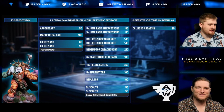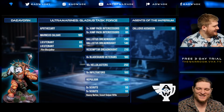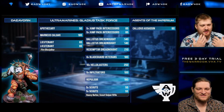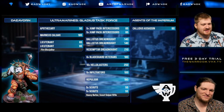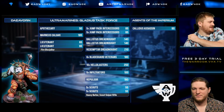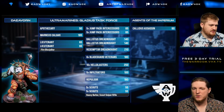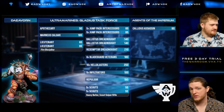What if Fire Discipline and Marneus Calgar, what if they kissed under the bleachers? What if they were in the same unit and they were on a unit that wanted to both advance and charge and also gain lethal hits and sustained hits? Yeah, you've got some good options there. Any unit that has Calgar inherently wants to charge because Calgar is awesome.